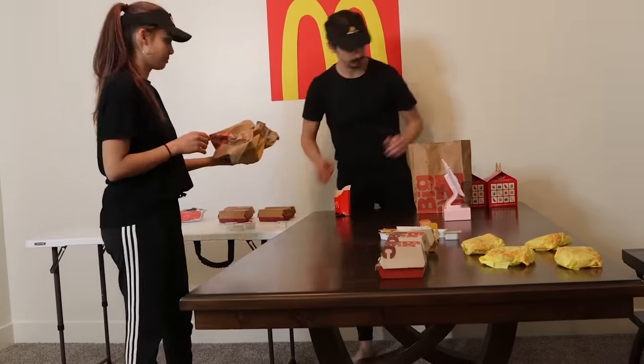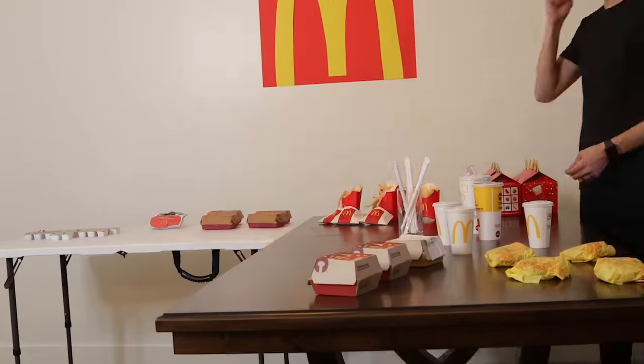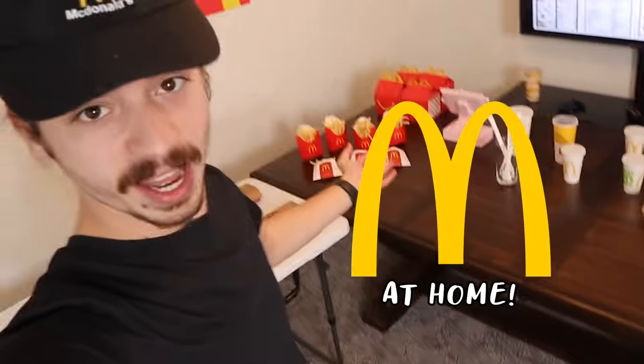Last week, me and Mara turned our house into a candy shop. Well, you guys loved it so much, we're gonna do it again, but instead of a candy shop, we're turning it into a McDonald's. There it is, our first ever McDonald's at home.